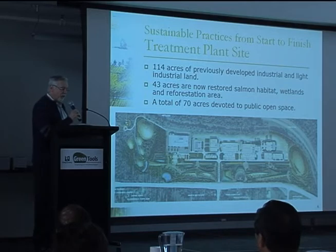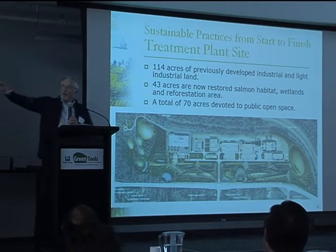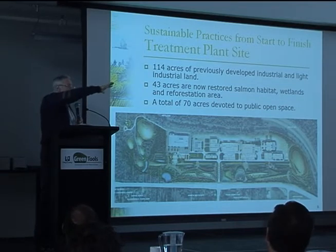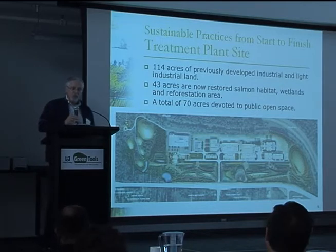So we're 114 acres. The Salmon Habitat, the reforestation area, 43 acres to the north of us. And then that 43 acres and the foreground landscape gives us more than 70 acres of public open space, more than 3 miles of trails and educational signage.